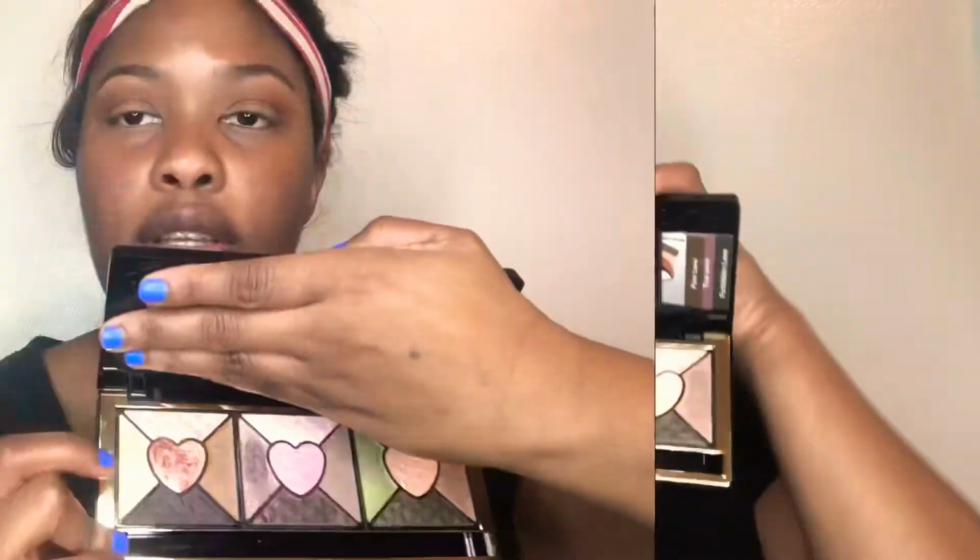Since this is a Valentine's Day look, I thought it was only right if I used the Too Faced Love Palette. It's kind of blinding, cheesy maybe. But you know what? I'm doing it, okay? I'm going to take this shade, Dearest, which is like a true yellow gold.